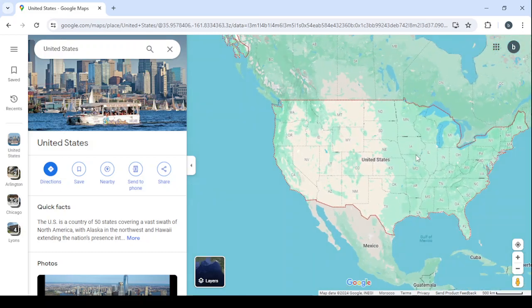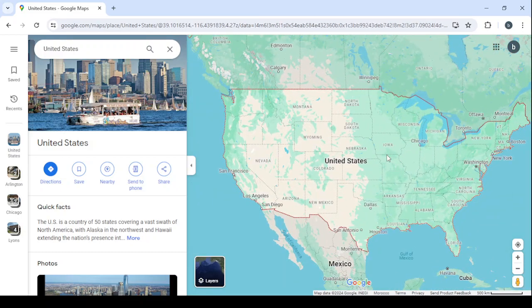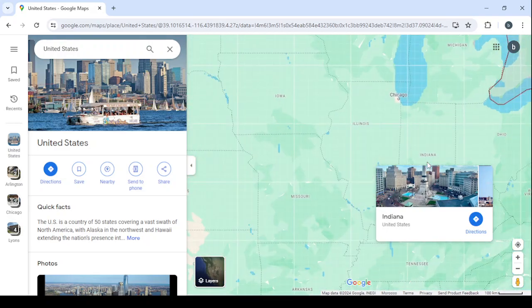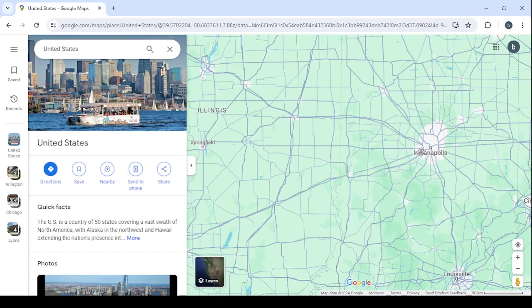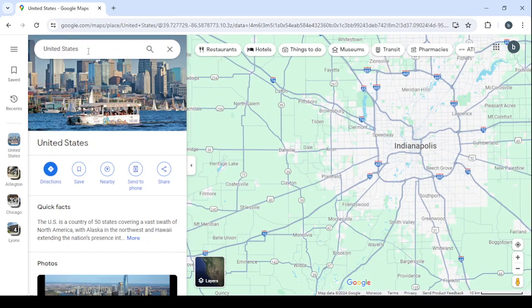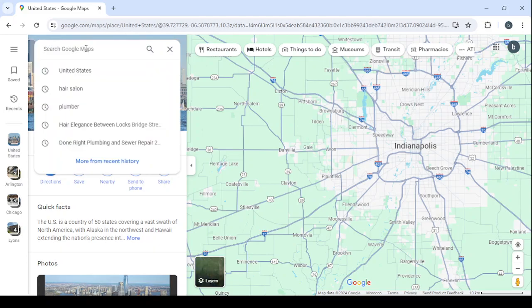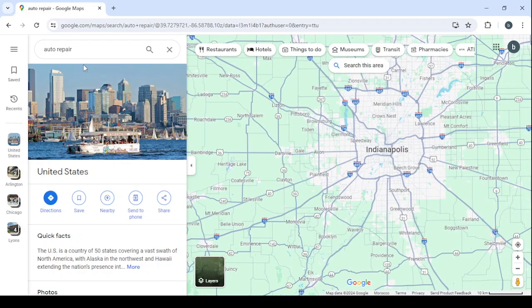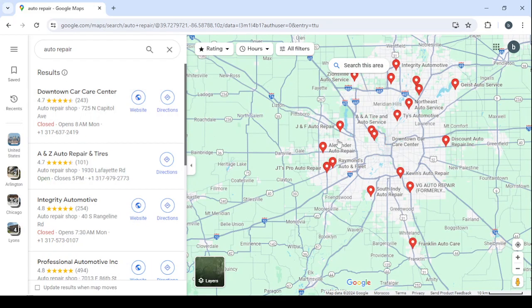So here, zoom in on the states and make sure to choose a particular city or state to start with. So for example, here I'm going to choose Indiana, Indiana city, for example. So let's zoom in on Indiana. Here, Indianapolis, and go again to the search and type whatever kind of small business you'd like to search for. So for example, let's go with plumber, or let's go with auto repair garages, for example. And here, click on search to see all of the auto repair garages that are available in this city. And here you will see all of the results.